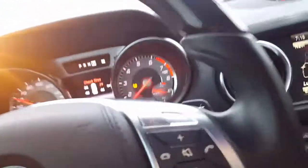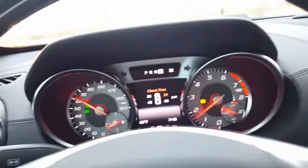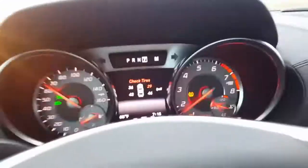Unfortunately, I'm not going to be able to go up to 160, but we did go past 100 in less than 6 seconds. So that was really, I really like this car. I don't even know what to say.